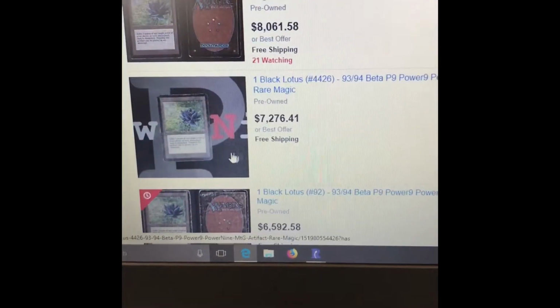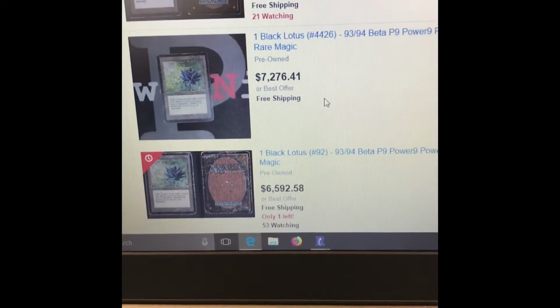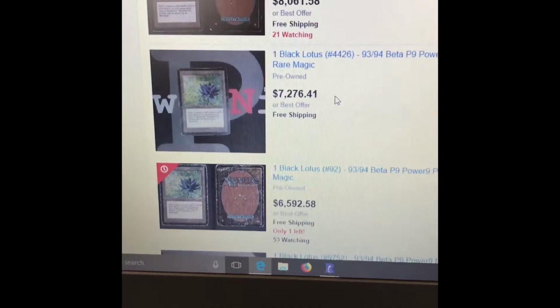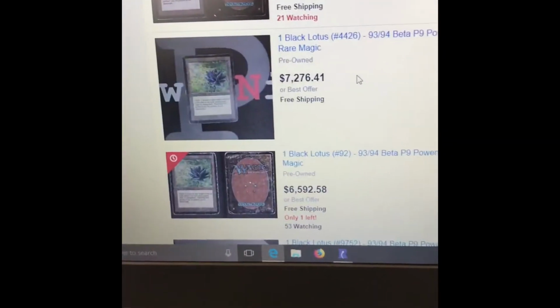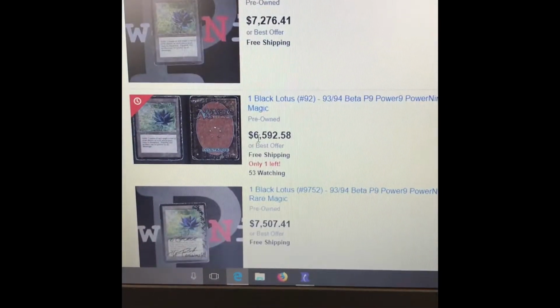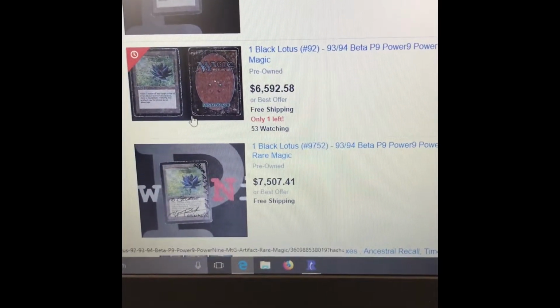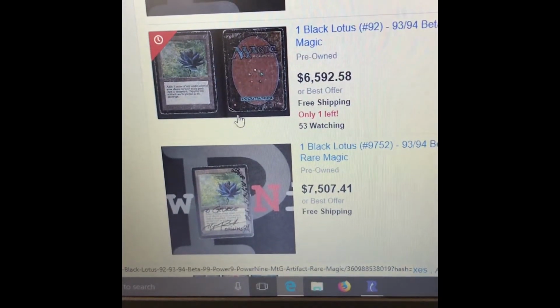Do not buy from this Power 9 person. Do not buy from this person. You're definitely going to overpay for a badly damaged card. Power 9, yeah, those guys. Do not buy from them. Do not buy from this guy. This is a $500 card because of how damaged it is. There's even a crease there at the bottom, a damaged corner.